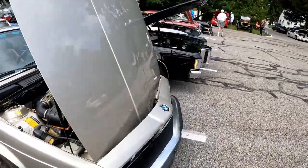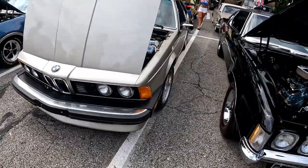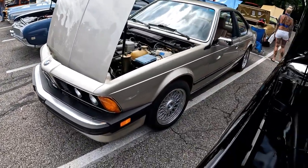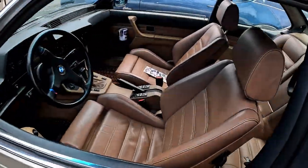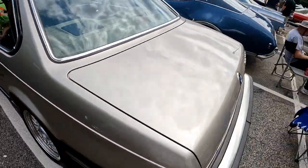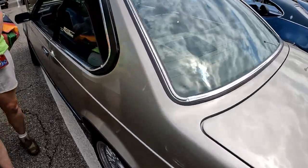This is my favorite car here. This BMW? Yeah, that's your favorite car. Yeah, oddly enough, right? Now what year? I think it's an '85 or '86. Huh. 635. It's got over 36,000 miles on it. This thing's awesome. You said till death do us part, right? Yeah. So he's still running fast. There we go. Very nice.